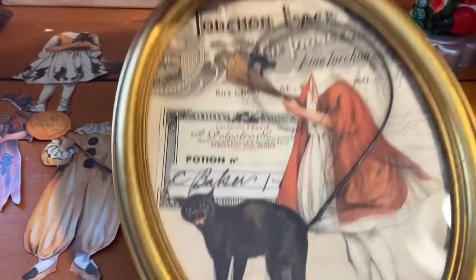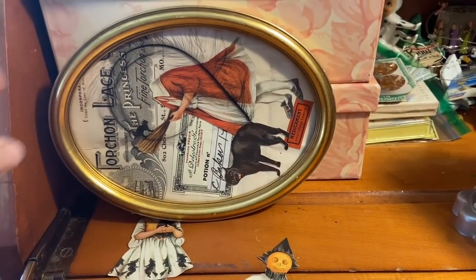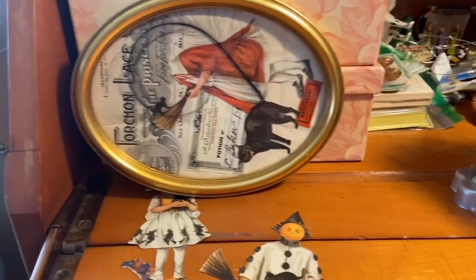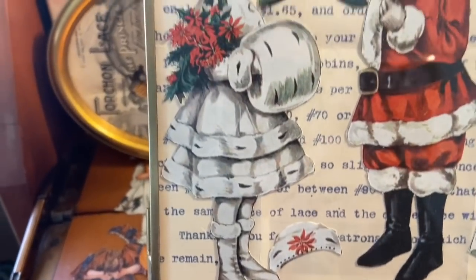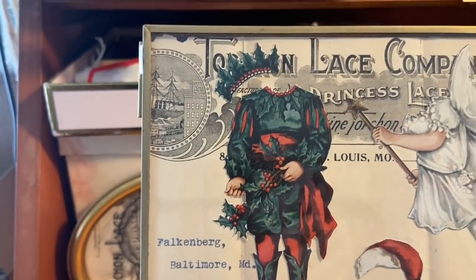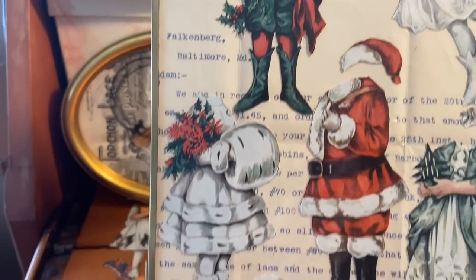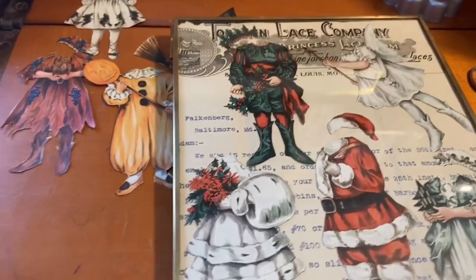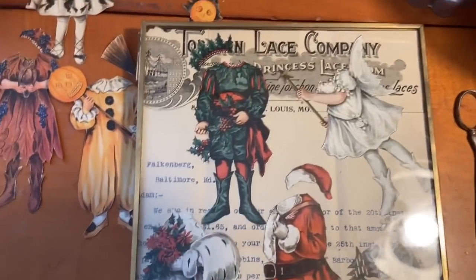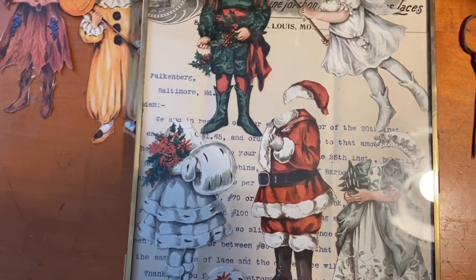And I really enjoy collaging. Something that I think is fun to just kind of watch some YouTube videos and just play around with. Then in the same vein, I also found some Christmas paper dolls, and these are a design that I don't have. So I made this piece to go along with the piece I think I shared in a previous video. I put the lace letterhead and I just kept it really simple just as a way to showcase them.